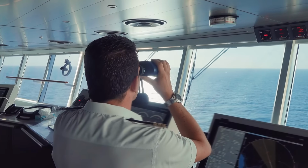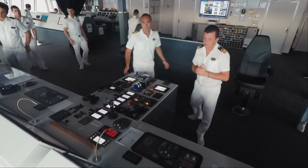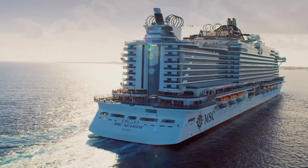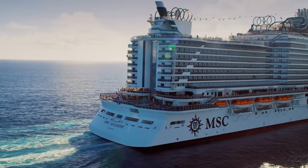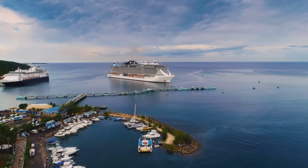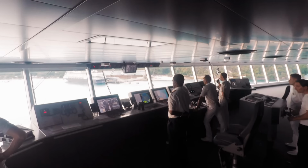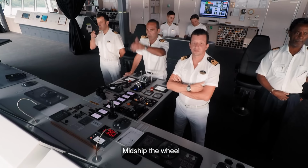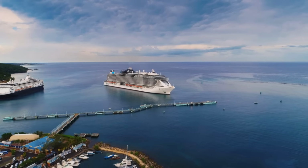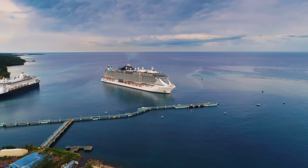While out at sea, the ship travels on autopilot. But as they approach land, the captain assumes full control. Okay, we can keep proceeding with this cruise speed, no problem. Now, if anyone on the bridge makes a navigational error, the ship's computer will not correct it. As the Seaside enters the narrow port, the key is to slow down as much as possible. Midship the wheel. Midship. It approaches first at 3, then 2 knots. Any faster, and the 300-meter-long ship will be almost impossible to control.